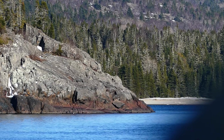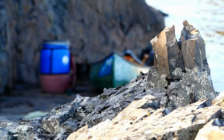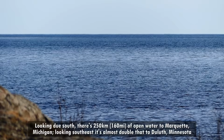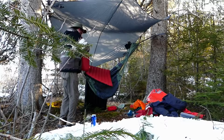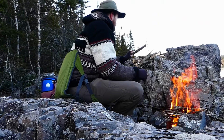I feel so invigorated being back on Superior. It's like the way a mountain makes me feel. It fills me with awe. Love looking out across the lake and seeing nothing but water. It's just remarkable. Smells so good, spruce.